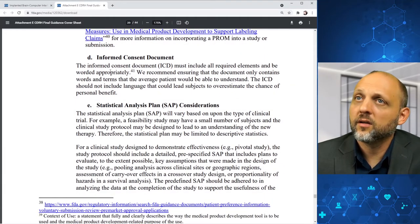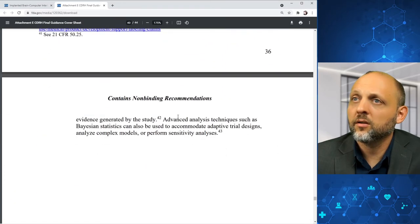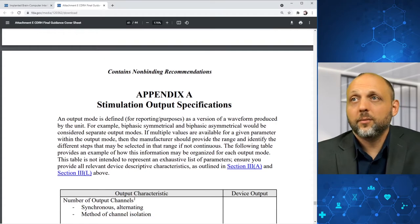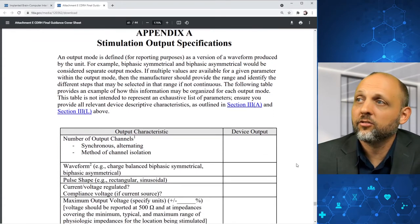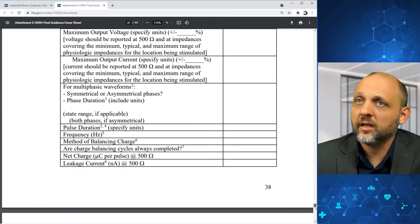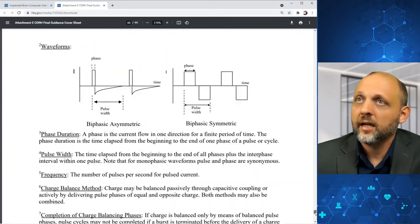FDA also highlights that they want to see the informed consent document. They want to see statistical analysis plan considerations, and they give you some detail on that here. And that wraps it up for the guidance. Here we've got Appendix A. There's some stimulation output specifications and detail that you should take a look at as well.